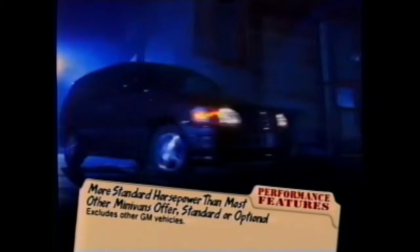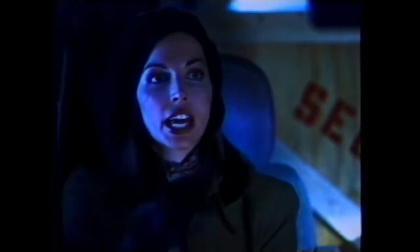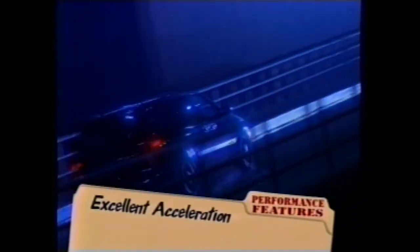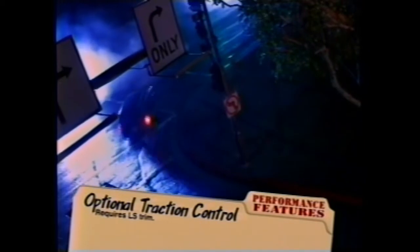I can't believe what some people will do for power, especially when it's so readily available. Well, not everybody knows that Chevy Venture delivers more standard horsepower than most other minivans. Take the ramp. What? Trust me. Chevy Venture provides excellent acceleration even on hills, even when packed with people and cargo. Plus, optional traction control kicks in when you need it most to help minimize wheel spin in virtually all driving situations. Which is really quite comforting, whether you're trying to stay one step ahead of the game or just running out for some frozen yogurt. Chocolate? Or vanilla.